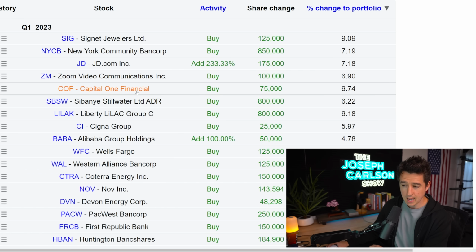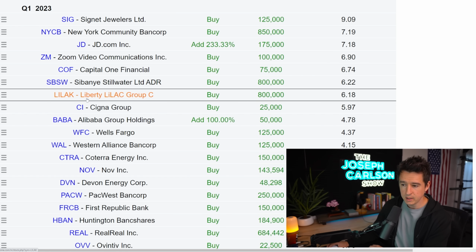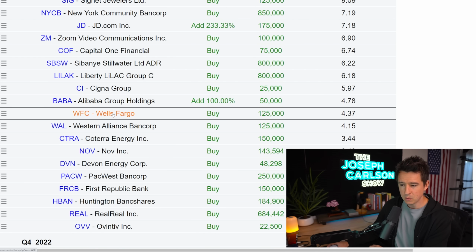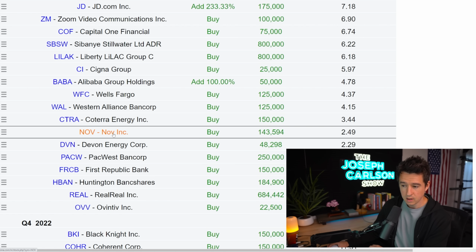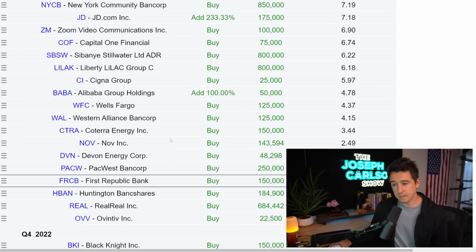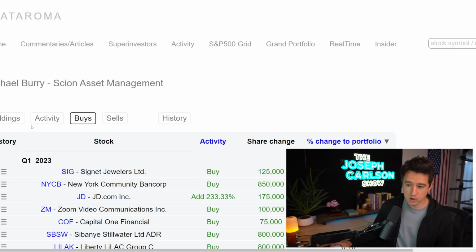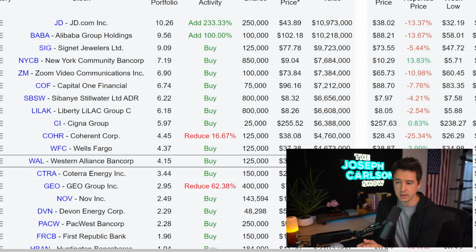We have Capital One Financial, Siboney, Stillwater, a water company, Liberty, Cigna Group, Alibaba, Wells Fargo, Western Alliance Bancorp, Cotella Energy, November, NOV. He bought a company that's named after a month, Devon Energy Corp, PacWest Bank Corp, First Republic Bank. A lot of these companies I've never heard of before, and this is pretty standard for Michael Burry. His portfolio is one that I would never want to mimic. He buys into these companies and sells out of them so fast.